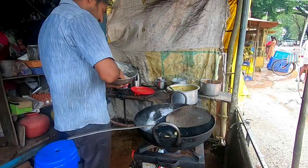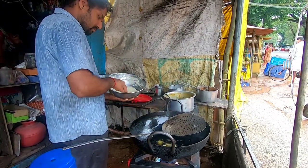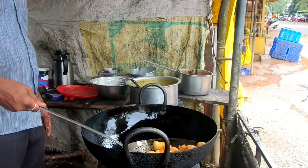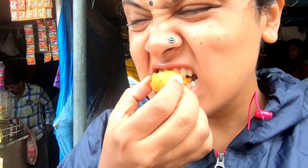So it's raining and it's like the perfect weather to eat bhaji. So this is how it looks. You see? Nice and fluffy on the inside. It's pretty yum and it's piping hot.